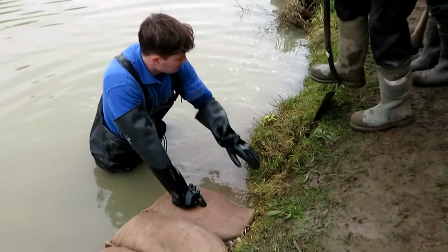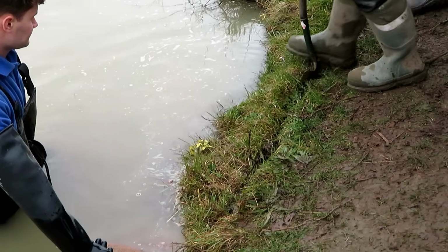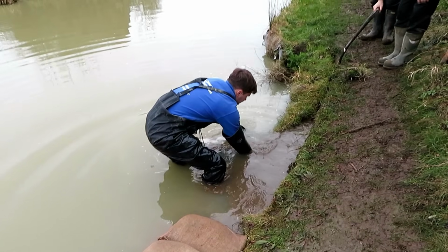The area that has washed out is being squared up to make it easier when the next set of bags is put down. The turf cut out will be saved and used to cover over the new repair.